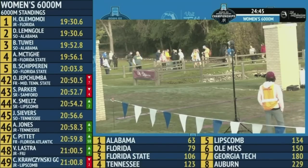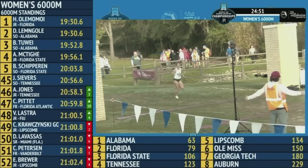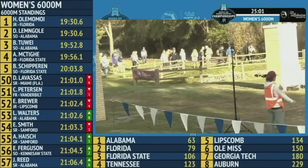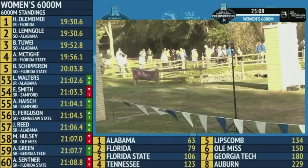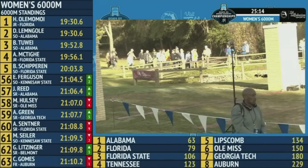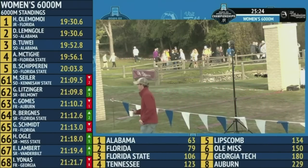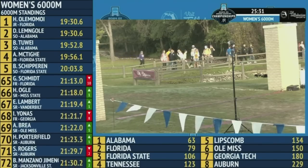And just a moment, we're going to try to find Hilda Olemomoy from the University of Florida, your individual champion, who will be joining us hopefully for a little. She's wearing bib number 178, Hilda from the University of Florida. And we've got assistance from the Florida State University Sports Information staff trying to sort her out of this pack. I'm sure she's with Coach Dan Walters now and her teammates celebrating a victory. Got a nice little crowd out here this morning for the festivities.